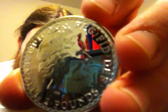But this is far more beautiful in person than I thought it was going to be, and I think it's also got something around the edge. It has a gear appearance on the inside of the design of the coin, on the scalloped edge, a reeded edge or something. And Elizabeth, once again, this is a 2-pound coin, Britannia. And the beauty of it is pretty striking, and I didn't think that I was going to enjoy it as much as I am enjoying it.